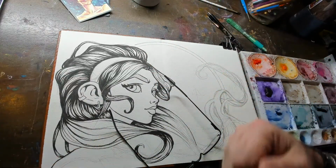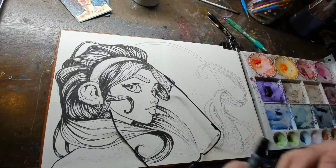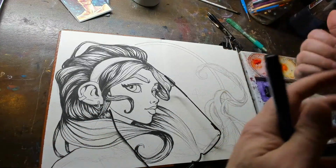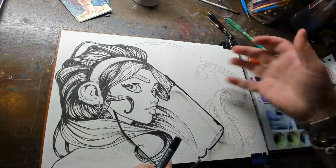Draw your original character till the day you die and love every minute of it. But if you're saying, I want more out of my art, then you have to include the drawing everything part. I hope that makes sense.